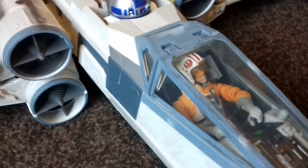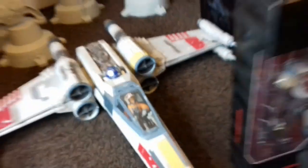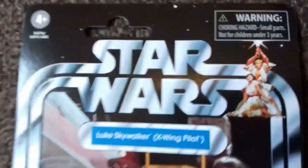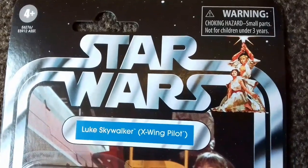Brilliant. So I'm going to get rid of that silly old Snowspeeder Luke, which I've already got a Snowspeeder in that one there. Snowspeeder Luke, I mean. I'm going to get this dude in. That looks awesome. Brilliant.